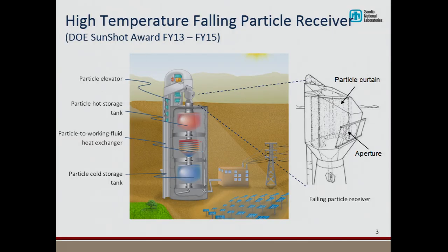Basically, rather than using fluids in tubes to get hot, we're just dropping particles through the receiver. And we're illuminating the particles through that aperture with the field of mirrors, or the heliostats. Once the particles are hot, they can be stored in a large tank and then passed through a heat exchanger. Imagine the particles slowly sifting through a serpentine bundle of tubes where you have your working fluid. This could be steam, or it could be supercritical carbon dioxide.